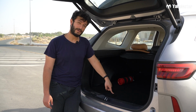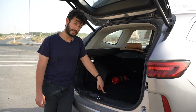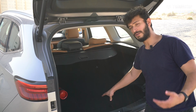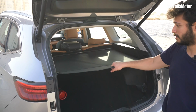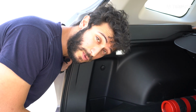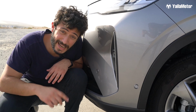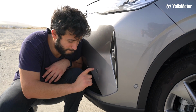So the boot space here is 600 liters and it's considered one of the biggest in its category. This is amazing. So if you went to the groceries and you have some stuff here where you just don't want the sun to hit it, you have a sun cover over here, you just pull it like that, you just put it in the holes. And if you have an electronic device in the boot and you want to charge it, you're good to go with this plug over here. And again, you have 14 sensors around the car.